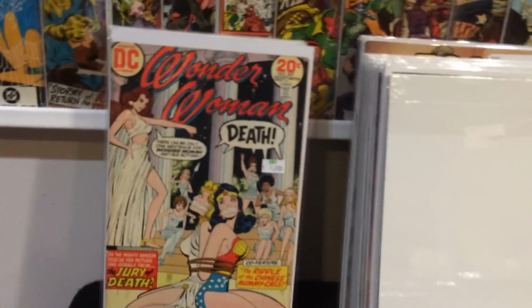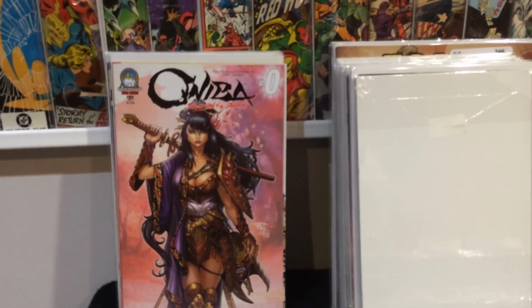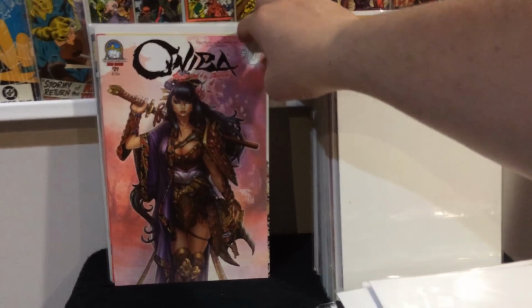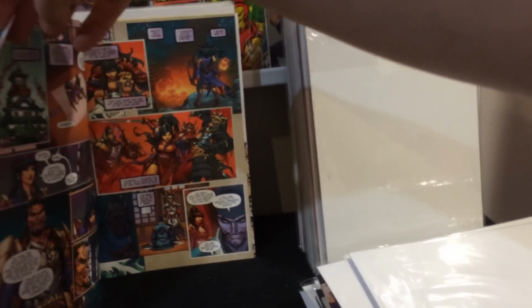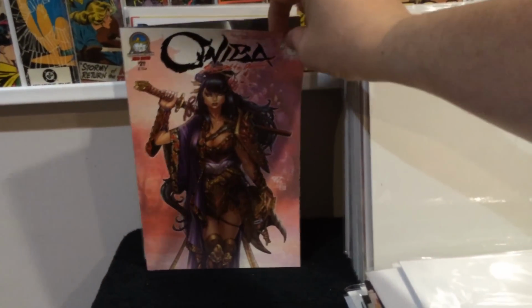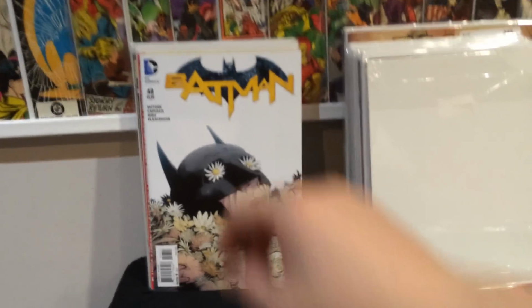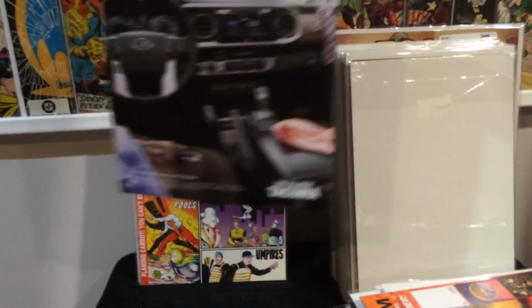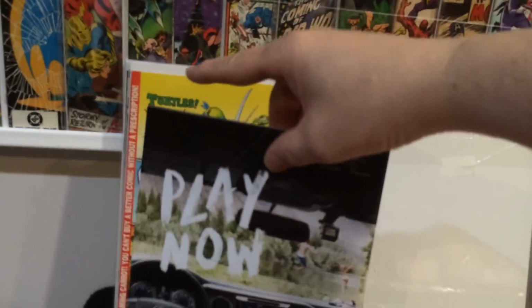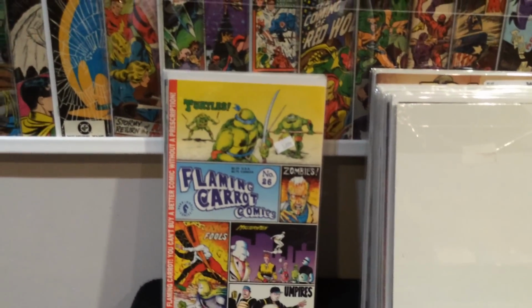So we got that for half off. That was $4.50. Found this in the quarter bin. This is the alternate cover to Onibia #0. I like this cover. The interior art is nice as well. There's a lot going on. I haven't seen any other issues of this. I haven't seen an issue 1 or anything. He had this in the quarter bin, number 48, and the reason for that is there's a crease on the back. But hell, I'll pay 25 cents for a new issue any day.